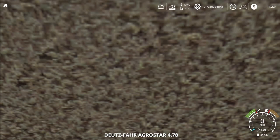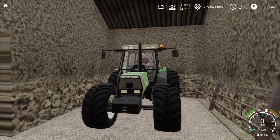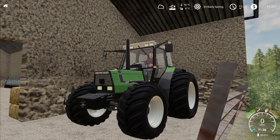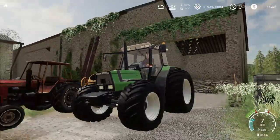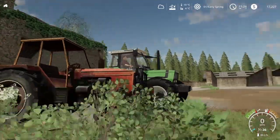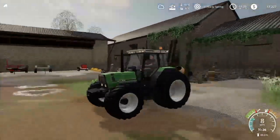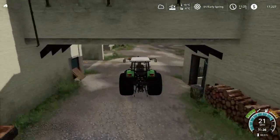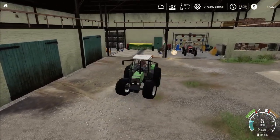What a fantastic view. Let's just swing that round, shall we? Alright, let's swing around again. Let's listen to this beast as we wake it up. Absolutely beautiful. Look at the size of the tyres on this thing. Size comparison from that to that. This is a small tractor, but how beefy does it look with these tyres? Absolutely huge. But I want to get seeding. I want to be getting crops in the ground. It's early spring.